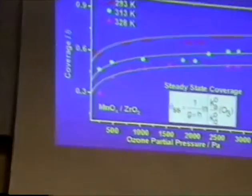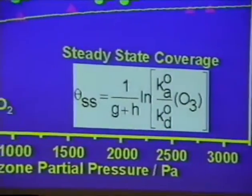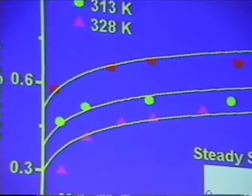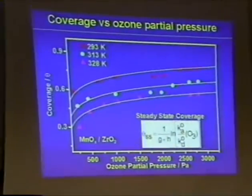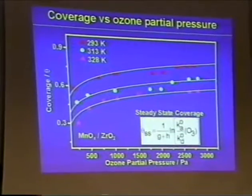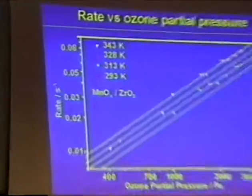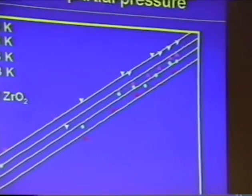The information we are able to extract from this is that the slope of the line, when we plot the theta versus the log here, gives us a slope of 1 over G plus H. And G plus H, if you recall, are the Bronsted parameters. It also gives us a set of constants which we can then use with the complementary rate versus ozone partial pressure data. And this is what I show here next: with increasing ozone partial pressure, the ozone decomposition rate increases. And the ozone decomposition rate also increases with temperature.